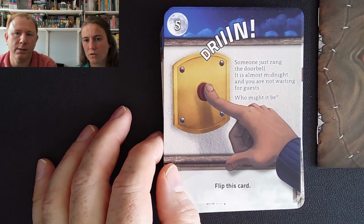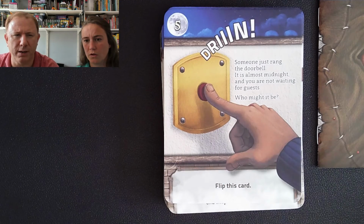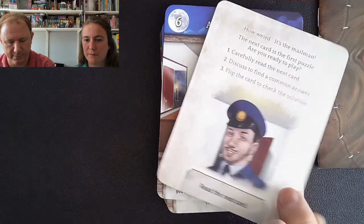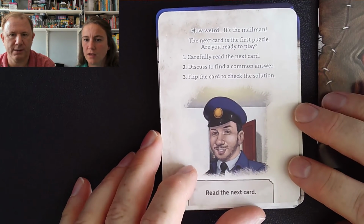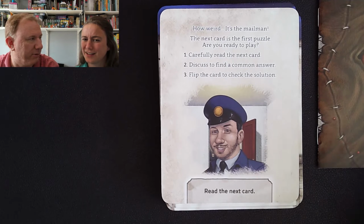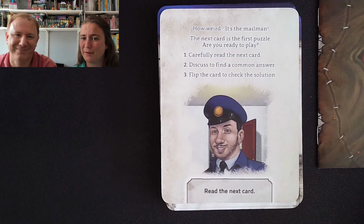Right, dring! Someone just rang the doorbell. It is almost midnight and you are not waiting for guests. Who might it be? Ah, how weird. It's the mailman. That is weird. The next card is the first puzzle. Are you ready to play, Laura? Honestly, I'm not emotionally sure that I am, but let's do it anyway.